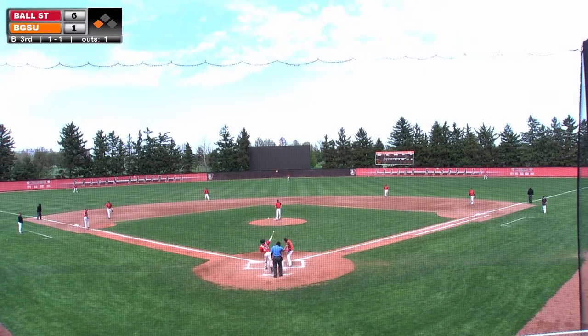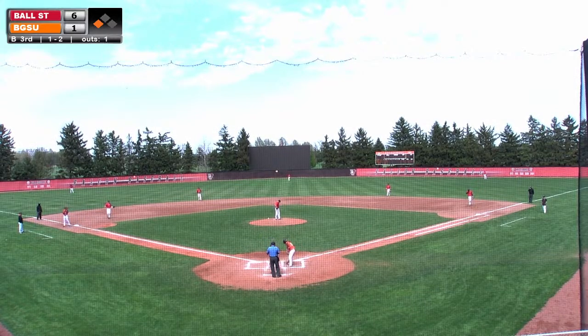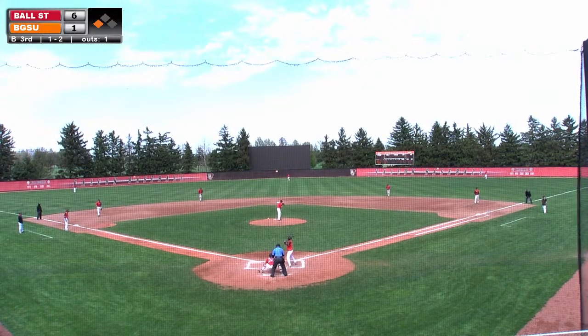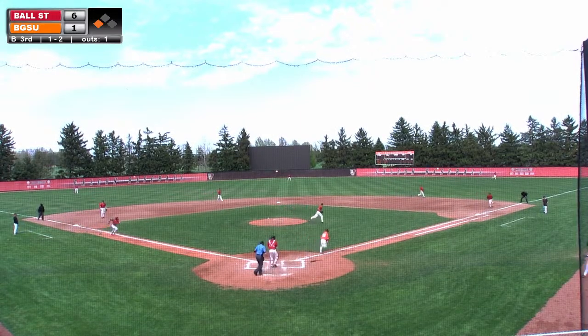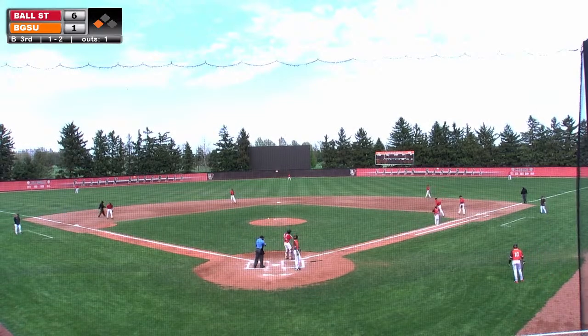Takes a strike call. Good breaking ball. Jaksic ahead 1-2. One ball, two strikes. Here it comes. Pulled to first and foul. That last bounce took it to the foul side of the bag.